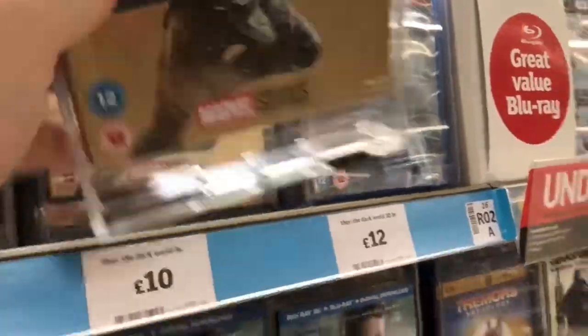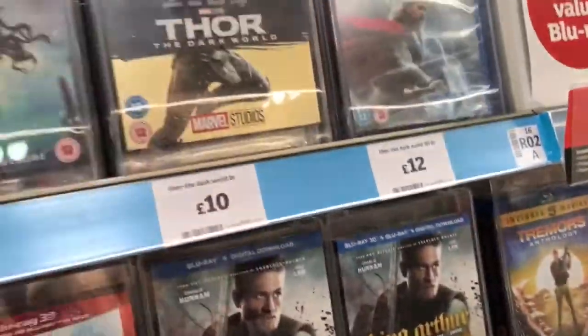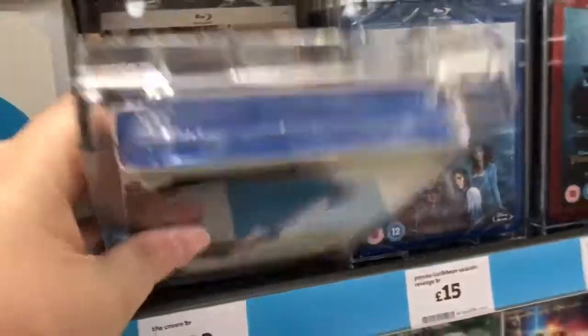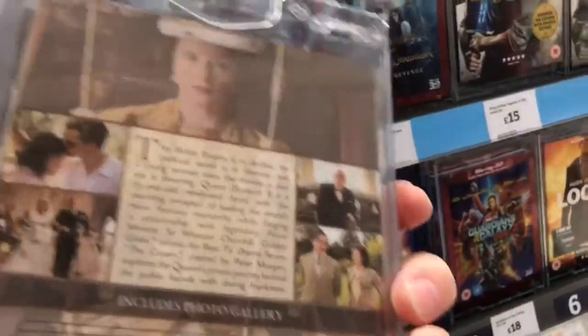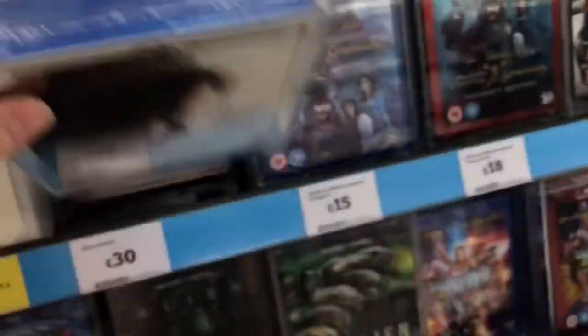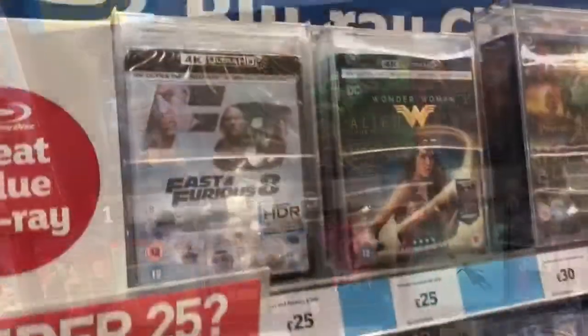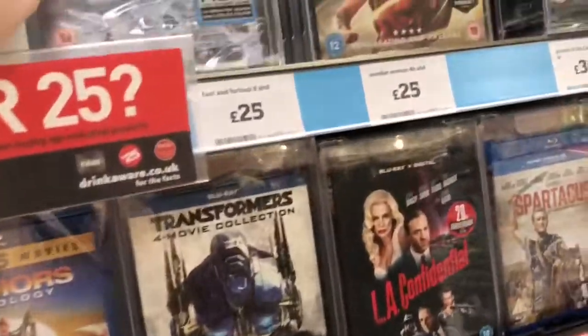Also, I noticed here, they've re-released Thor, I suppose, to tie in with the new film, which is out next month, just with a different cover. So it's quite bland. And also The Crown as well, which I absolutely love, this series on Netflix. And I've got the special collector's edition, or the limited edition on Blu-ray coming, so I'll do an unboxing for that one. Here's the 4K as well for Fast and Furious. No slip on this one, I was expecting kind of like a metallic slip, but not on this one.